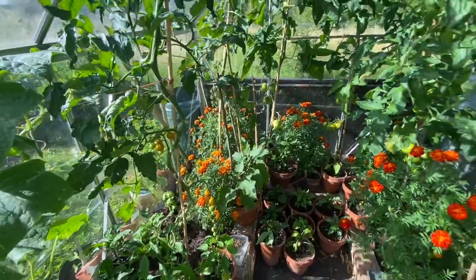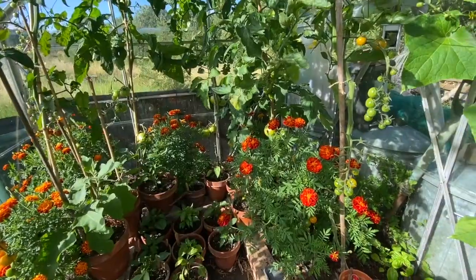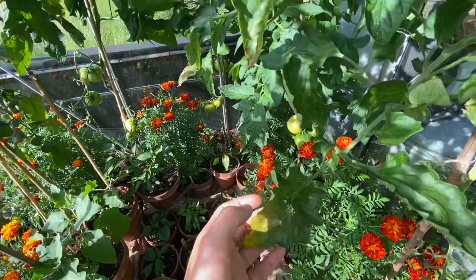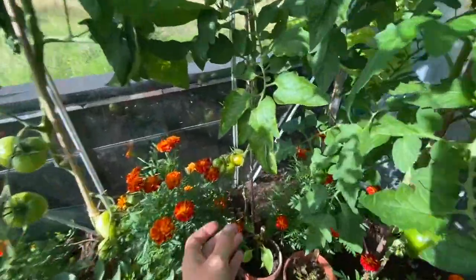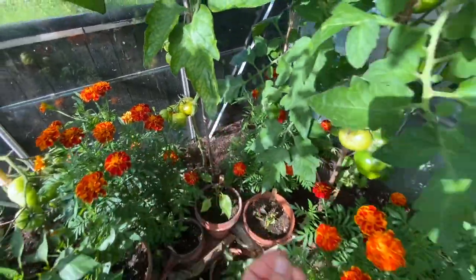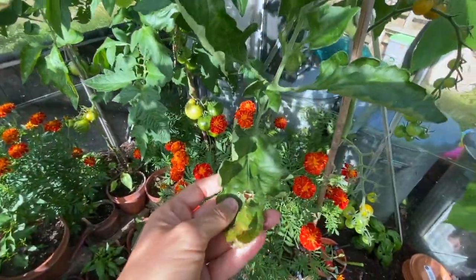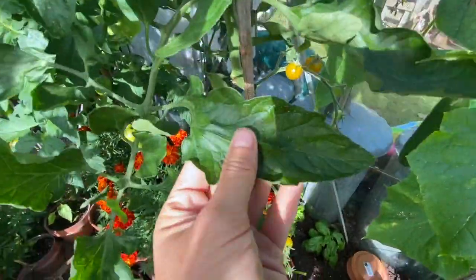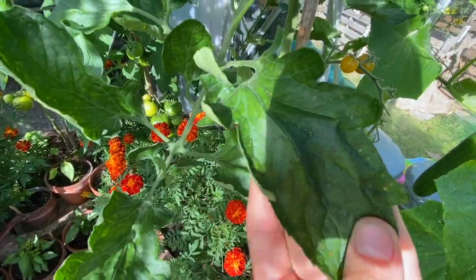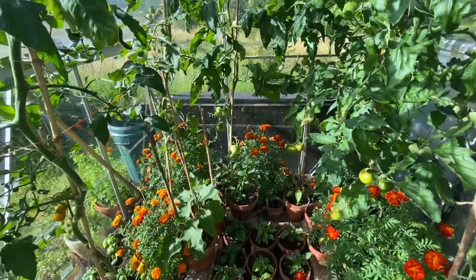And then there's the tomatoes. As you can see, I've pruned a lot of the foliage off, and that's because I saw what I thought was early signs of blight. So they get this yellow pattern that then turns into brown spots, like here, and then starts to shrivel up. It was really, really wet for a while there. I don't know if you can see that. There. And I think it was just too humid in here.